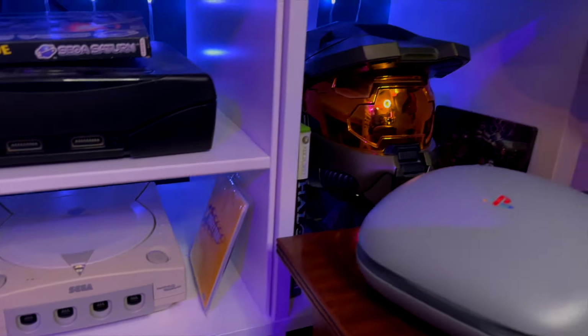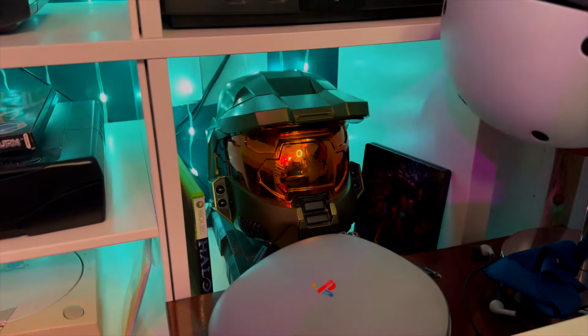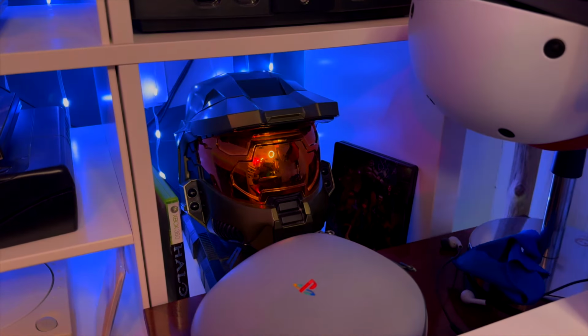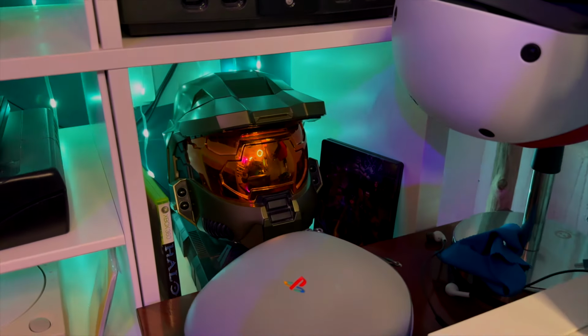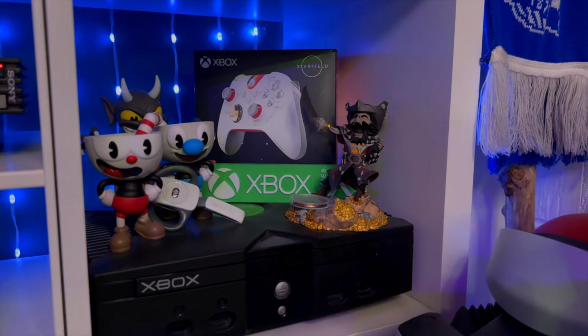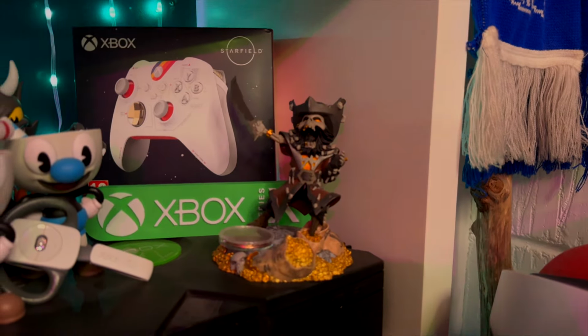And then tucked to the right, we've got the Master Chief Collection, Collector's Edition from Halo 3. I got that on eBay to accompany a disc that I found in a charity shop, which then sent me down a rabbit hole, and I ended up buying that. Above that, we've got an OG Xbox with a pirate from Sea of Thieves. I think that was a pre-order back when the game first released.